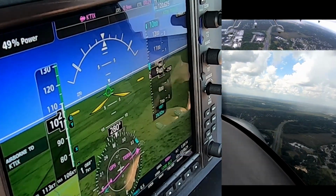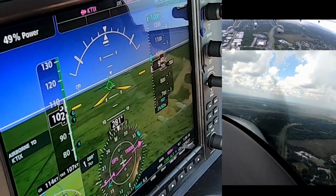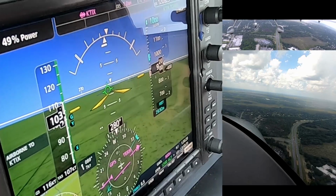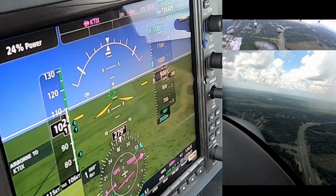I want to make sure you read back that runway assignment. Okay. If there's parallels and you just don't say anything and you line up on the wrong parallel, could be an issue.